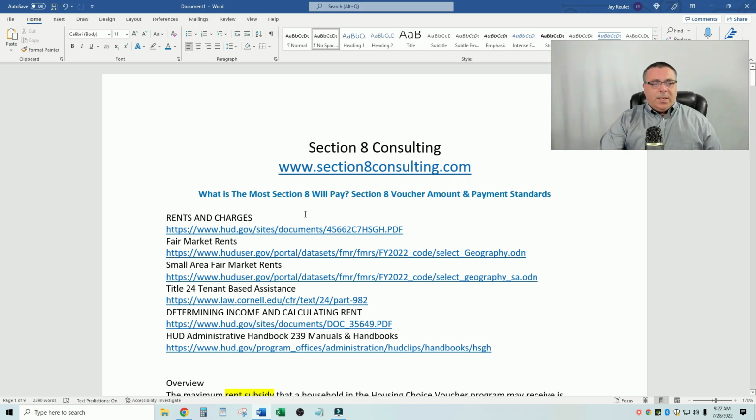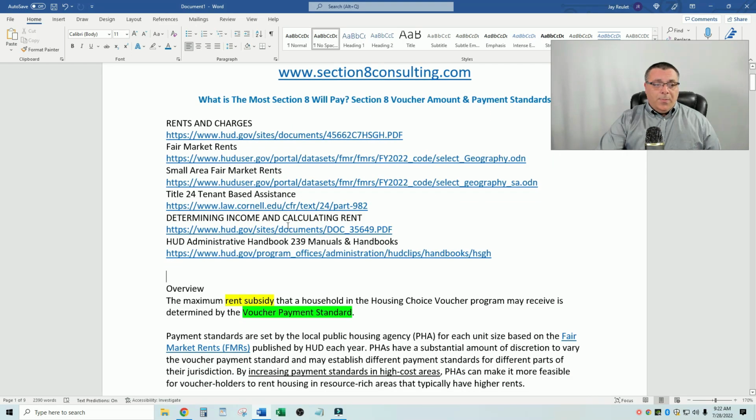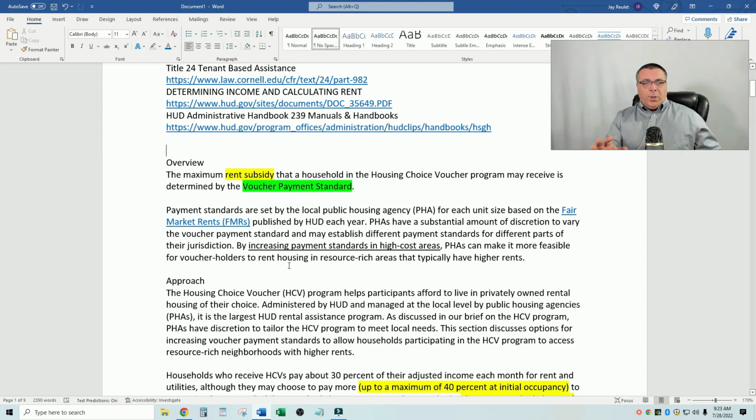So today I'm going to be linking you up with rent and changes under federal guides. I'm going to be giving you fair market rents, small area fair market rents, what they call SAFMRs, the totality of Title 24 for tenant-based assistance, determining income and calculations for rent, and the HUD administrative guide, which is inclusive of 235 manuals and handbooks. So as you can see, you can't be Sally with a PhD in cupcakes one day and decide that you want to jump into my arena. You cannot do it, okay? Trust me on that.